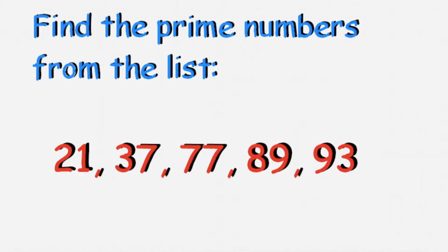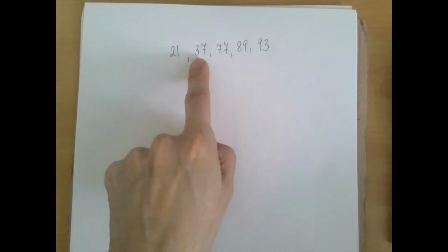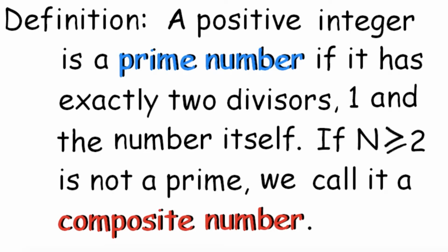So we're given 5 numbers and we have to find all the prime numbers. So this is really 5 little problems. Is 21 a prime? Is 37 a prime? And so on. So we're going to look at them one by one. Recall that a prime number is one with exactly 2 divisors, 1 and the number itself.